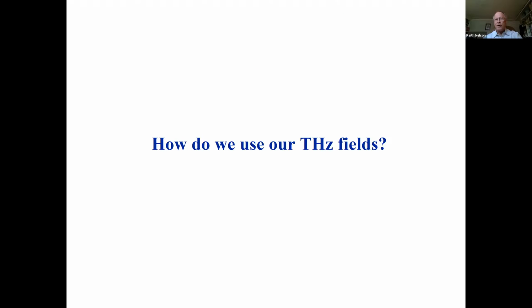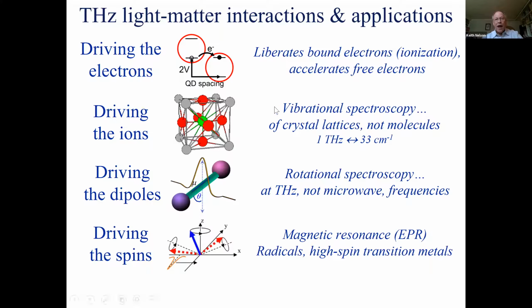And now, how do we use them? What's exciting that we can do with them? To understand this, it's useful to just think about how a field like this, how a light field like this interacts with molecules or materials. And it can interact in different ways. It can interact with the electrons, or it can move ions around. And so let's think about that a little bit.